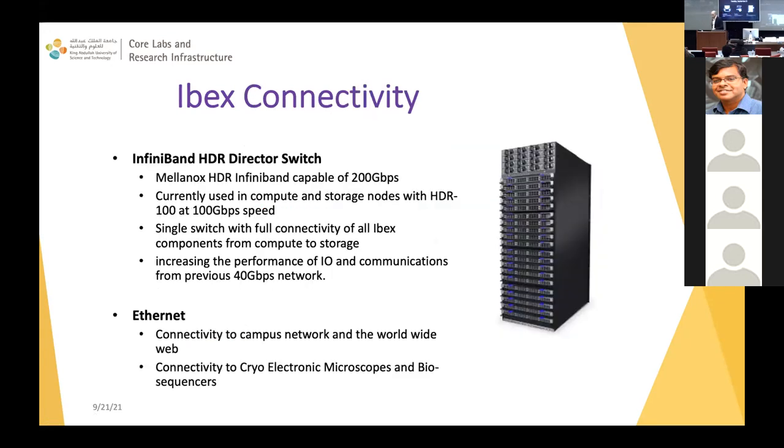Now, how do we glue all these things together? As I mentioned, the storage is network attached, and there are different nodes. They need to talk to each other to tackle very large problems in science and technology. So we provisioned very high-end network connectivity between these components, which is the InfiniBand HDR director switch. It connects at up to 200 gigabits per second. That's very fast, but not only speed, also very low latency. We are sub 3 microseconds in terms of latency.